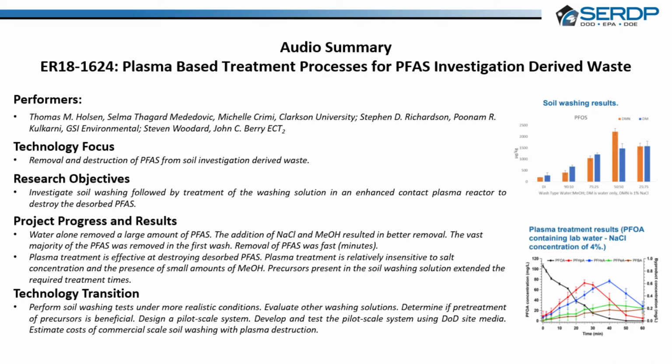Benefits to the Department of Defense. A significant amount of PFAS containing IDW will be generated in the coming years. An on-site desorption method combined with a destructive treatment technology would decrease IDW disposal costs and limit DoD future liability associated with PFAS going off-site.